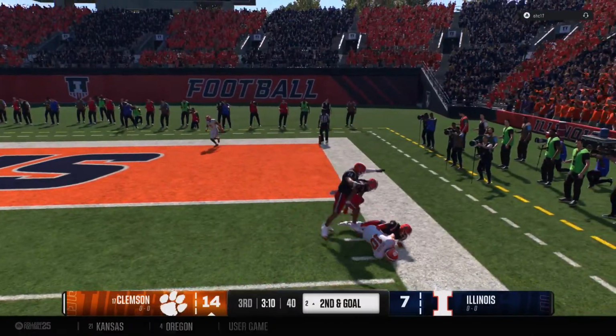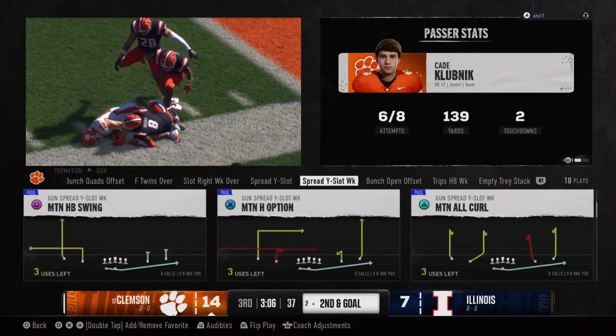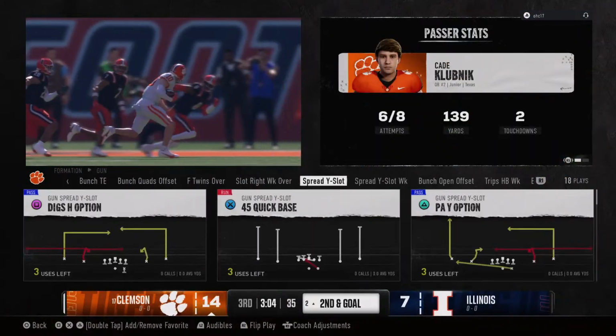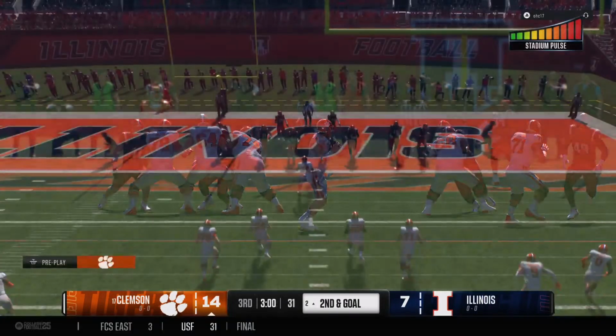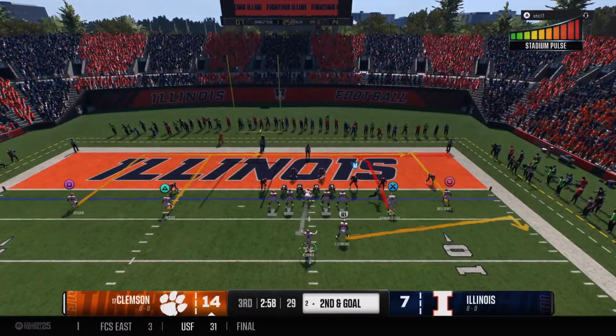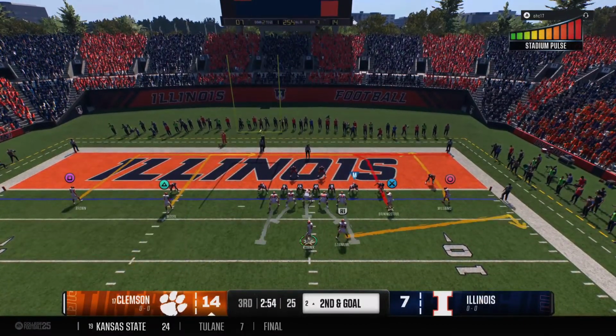Snags it. They'll mark him down at the 2. The excellent execution on that throw and catch. I like the slot receiver because he gives his quarterback a good option working the middle of the field. He's a nice weapon in this offense. They've moved it forward to the 2. Now it's 2nd and goal.